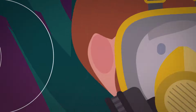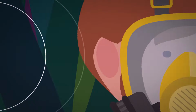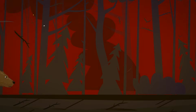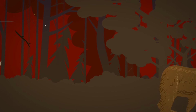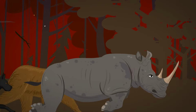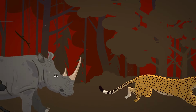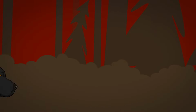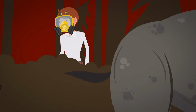That's when you hear something big running through the jungle. It's coming up on you fast. You can't see a thing until it's right up on you. A bear. And there goes a rhino. Wild cats, domestic cats, dogs, different creatures of all sizes and species. They all come running through the jungle right past you. You and your fellow humans aren't the only ones fleeing from the eruption.